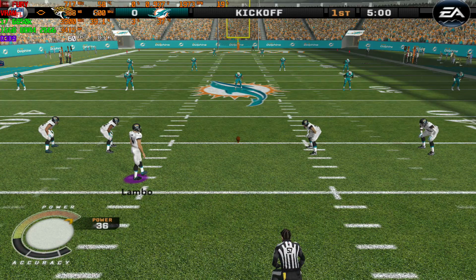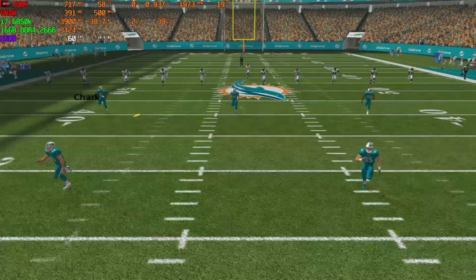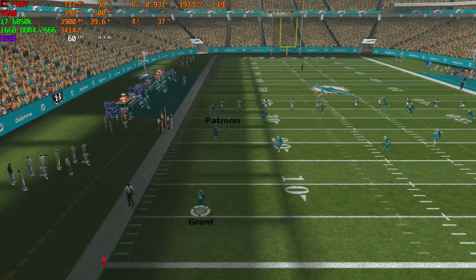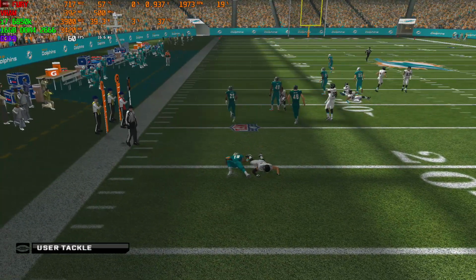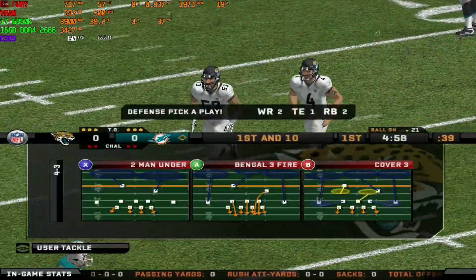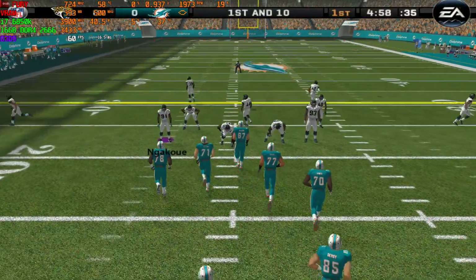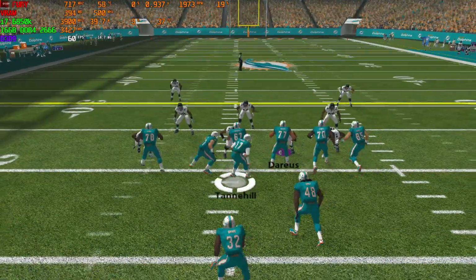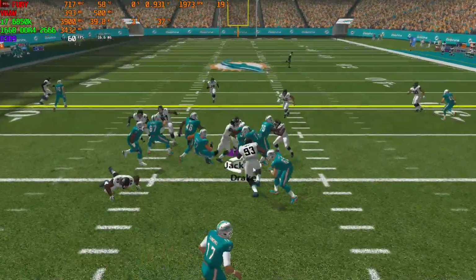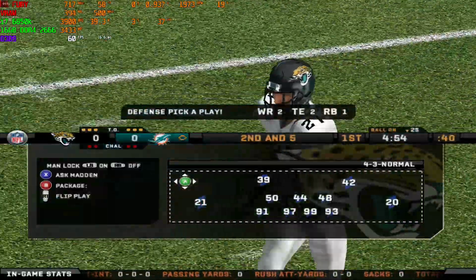Grant back deep to return. From the seven. Grant takes this one back to the 21. First and 10, ball on the 21-yard line. Here we go. Watch your man. With a counter play, is there for the tackle on the 25-yard line.